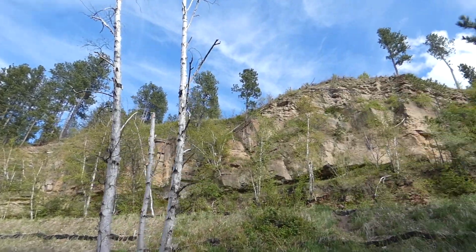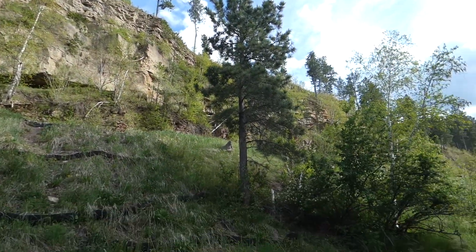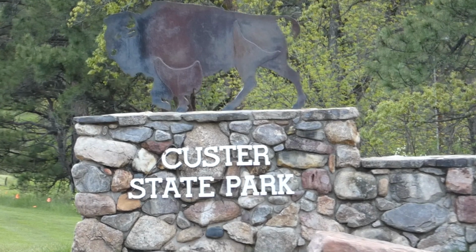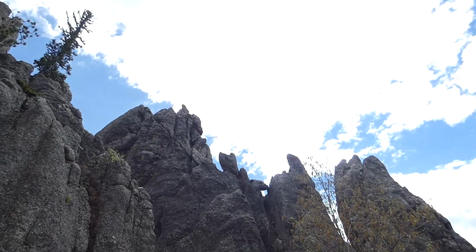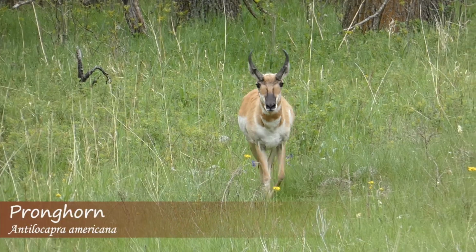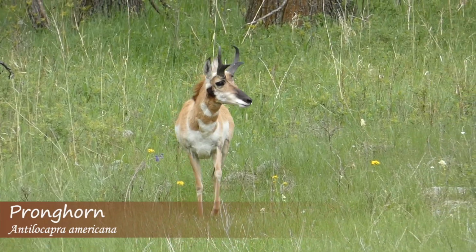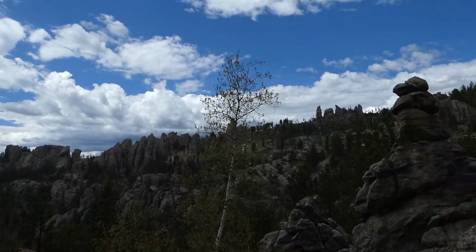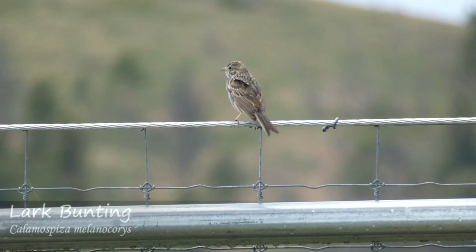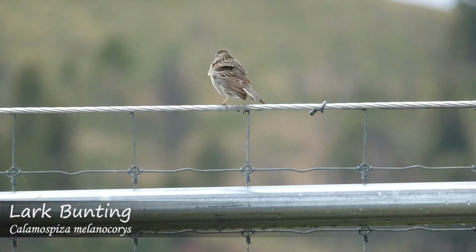South Dakota is home to many amazing parks and natural areas. One of the most popular is Custer State Park. Consisting of over 71,000 acres of land, from grasslands to mountains, and numerous animal species, this park is certainly an amazing place to visit. I ventured to the park to take in the spectacular views and see what western bird species I could find there.